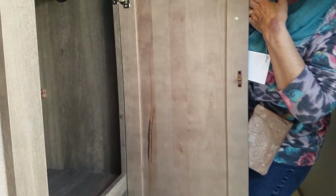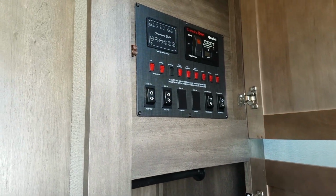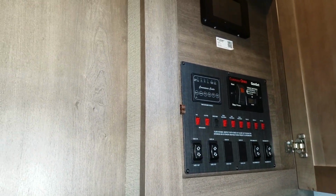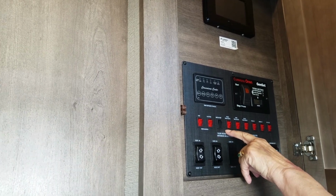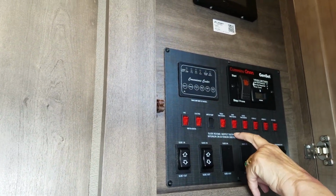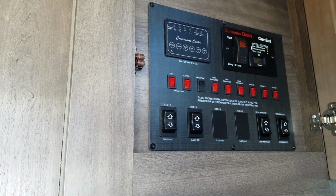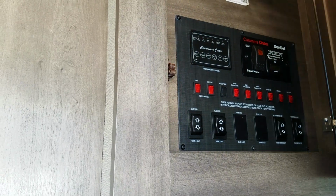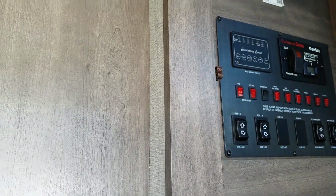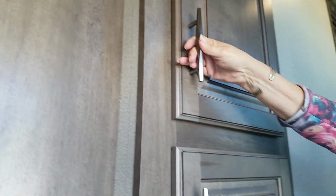Now over here we have a little coat closet, and there's your electrical. Oh, look, it's got the fresh tank heater, gray tank. So it is true 4 seasons, and it's already pre-wired for your generator. And a storage spot at the top up there. Another place where you can hide your stuff from me.